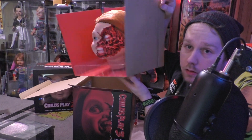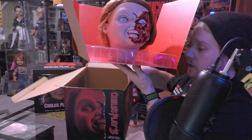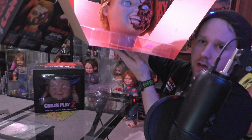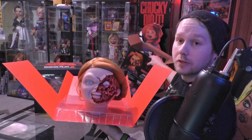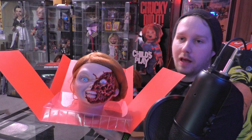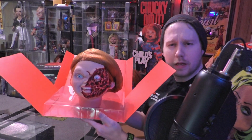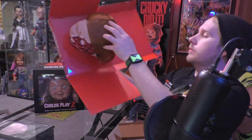All right, after some intense jimmying and shimmying out of that box, that thing is a perfect snug fit. We have the pizza face right here. It's kind of funny how, obviously not intentionally, the flaps of the box flare out like some arrangement. Like, here you go. All right, so turn this upside down.